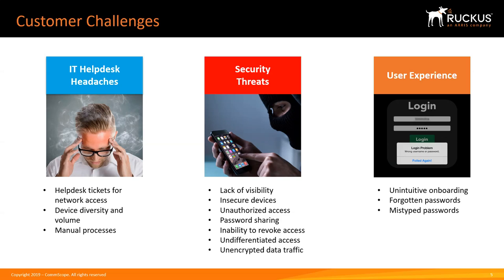Also, security threats, right? This is a huge part of managing your network, and it spans the entire network, whether it's over the air with wireless, whether it's on the wire at port authentication level or something of that nature. But you have all kinds of things that you have to worry about: lack of visibility, devices that you may not know, or maybe you don't want them to have access to your internal private network. Password sharing is a huge one.